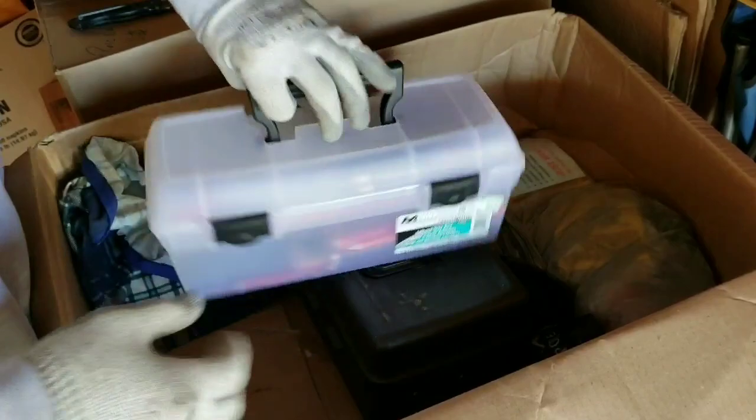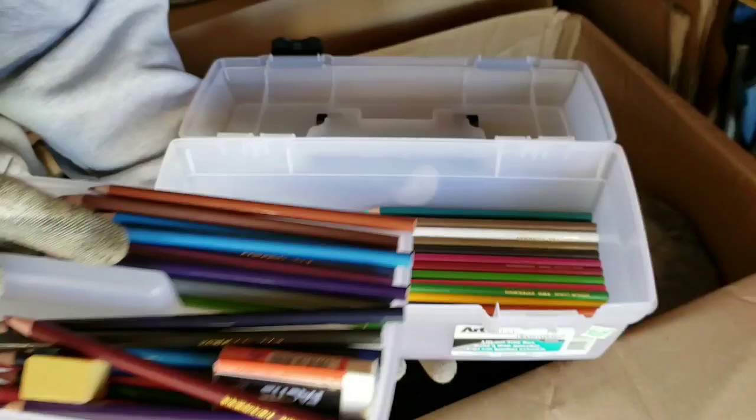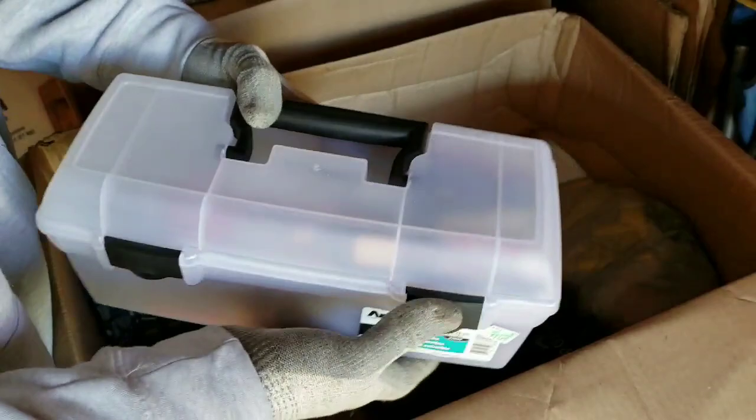This looks like an art case box. Oh, look at this. We could be getting into some big money if we have good pencils. And we've got a buttload of pencils. All right, we're going to go extremely conservative. We're going to say $10 for that.